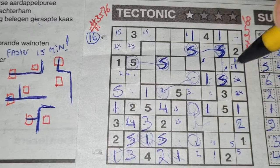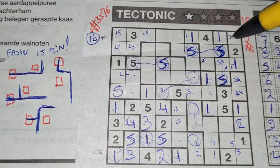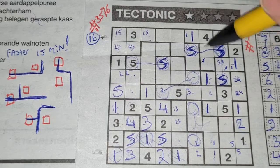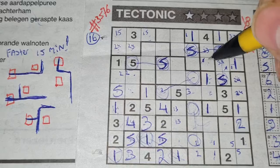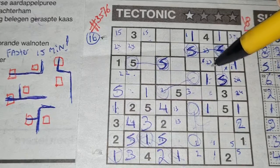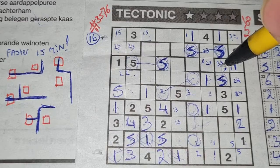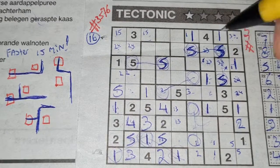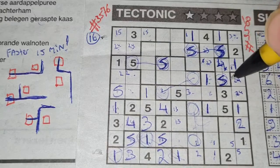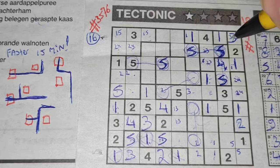Two boxes left in this area for numbers 3 and 4. Let me mark those, 3 and 4. Two boxes left in this area for the numbers 2 and 3. Let me mark those, 2 and 3. That means we have a double 3 here. That means that I cannot place a 3 here. If I place a 3 here, I cannot fill any 3 in one of those two boxes. So this box should be a 4. So one box left in this area for number 3.